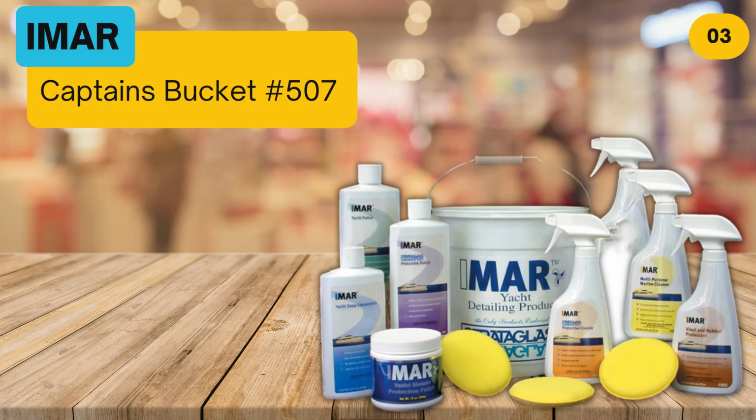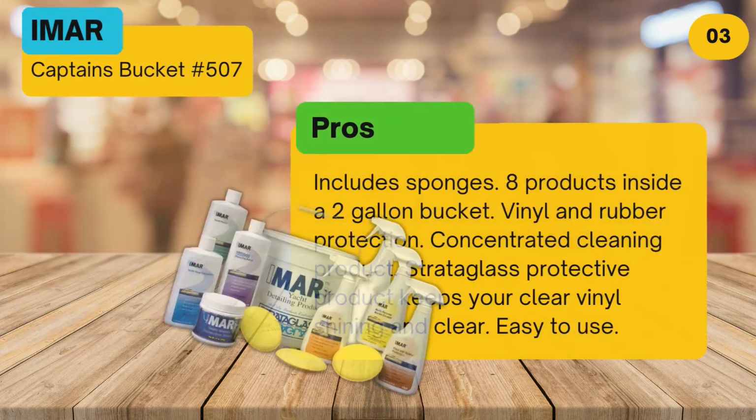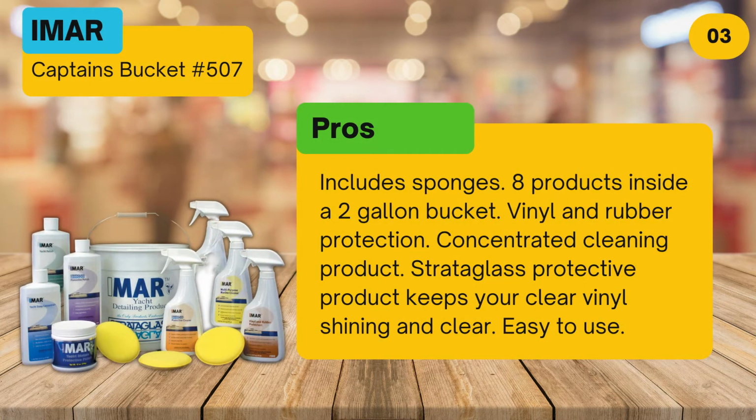At number 3, IMAR, Captain's Bucket number 507. Pros: includes sponges. 8 products inside a 2-gallon bucket. Vinyl and rubber protection. Concentrated cleaning product. Strata glass protective product keeps your clear vinyl shining and clear. Easy to use.